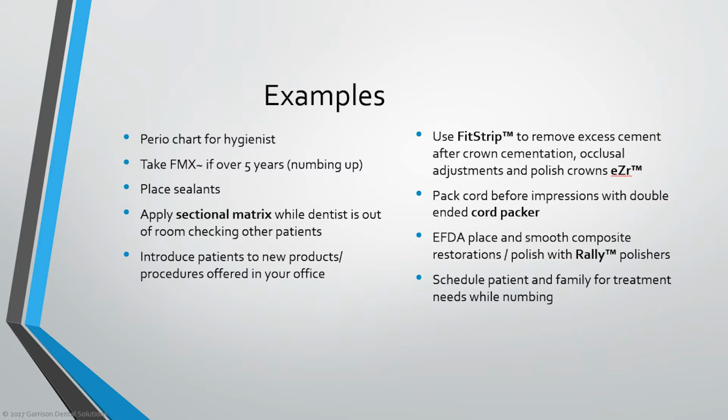I would always recommend that you have your dental auxiliary practice either on a typodont or on another staff member before having them start doing new procedures on patients, though. That's something I strongly and highly recommend. Even if you don't have a typodont, you can cut a plaster model and have them practice putting sectional matrices on, or whatever procedure you're going to ask them to do. And then, of course, you always have staff as a guinea pig to allow them to practice procedures.